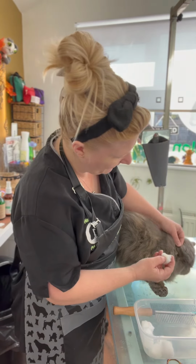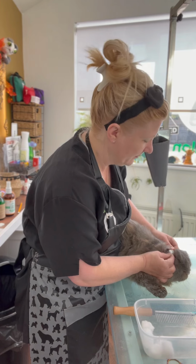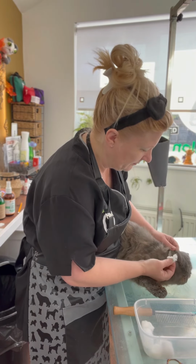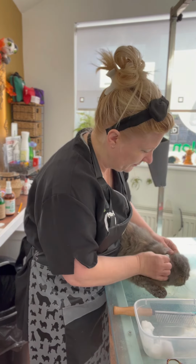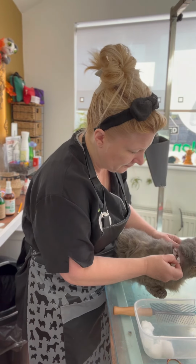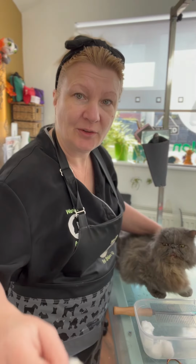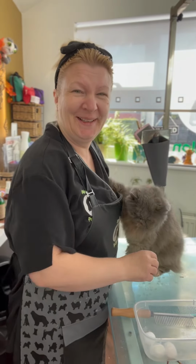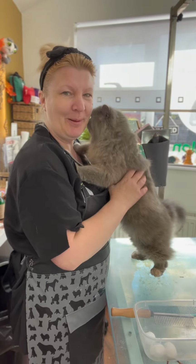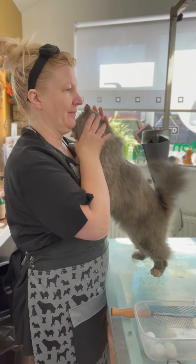Have a look inside them ears. Ooh, a bit mucky. Ooh, yeah, they need doing. So there's old Poppy done. She's a beautiful girl, aren't you?